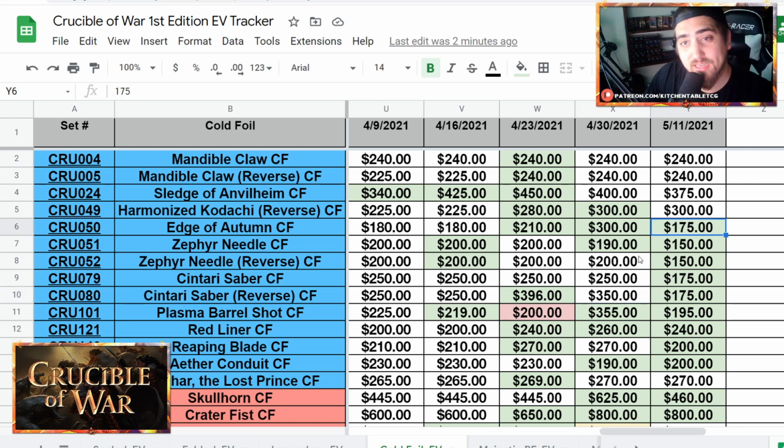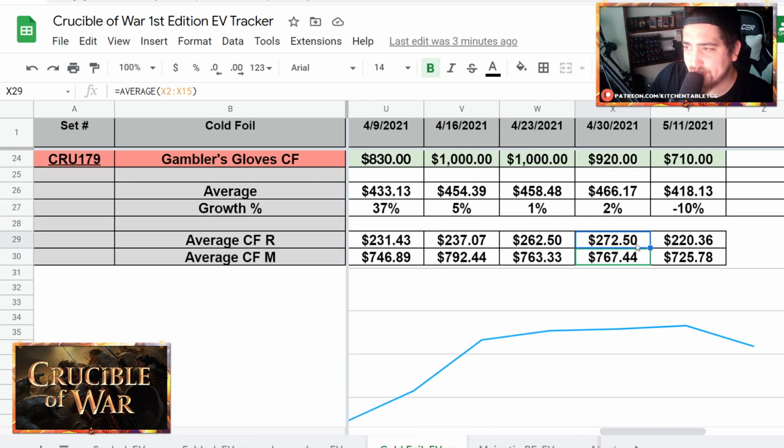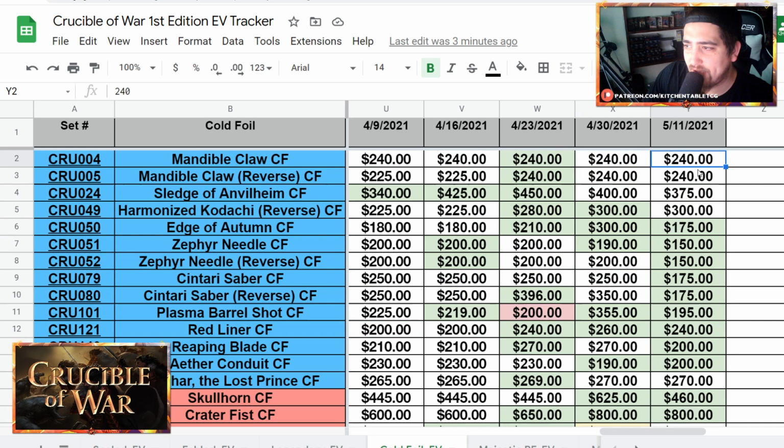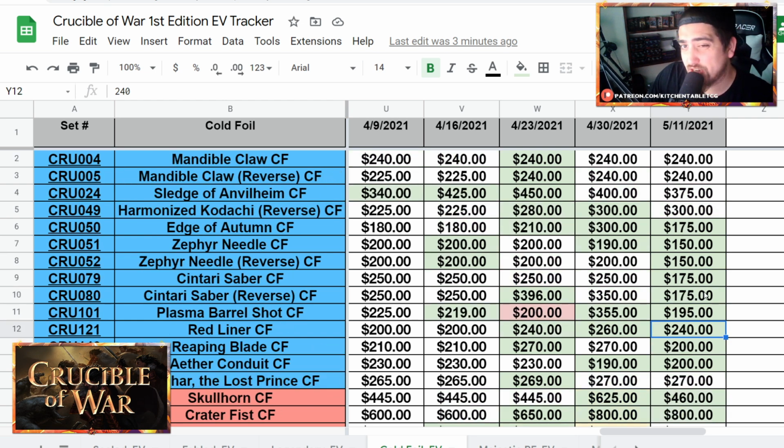And maybe we just haven't seen enough gameplay for Monarch to know what is going to happen. But a lot of these rares had spiked up to the 250 mark. I think the average of the rare was 272. And now we're dipping back down to the 175, 150, 175, 195, 240. A lot of these are dipping under the $200 mark.